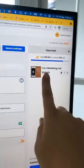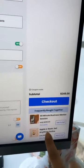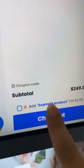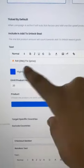It puts a progress bar in the shopping cart and unlocks a discount or prize when customers purchase a certain amount. It also shows items that are frequently bought together. You can also offer a buy more and save more or a one-tick upsell. It even has confetti. You can also choose your own colors. The app is about $8.